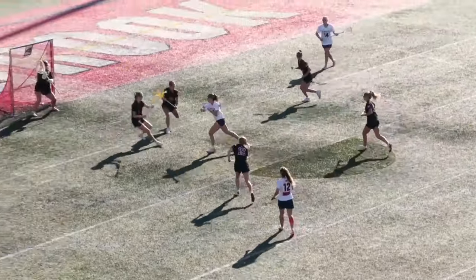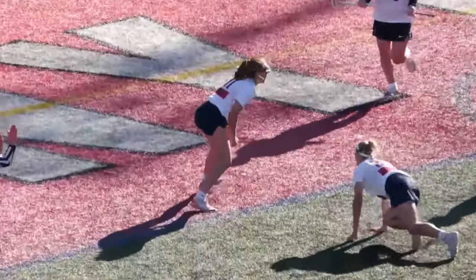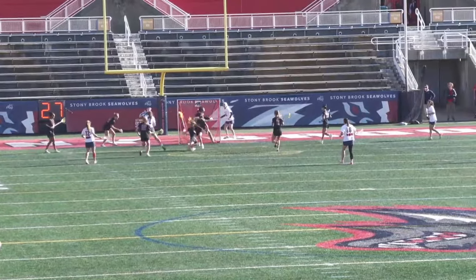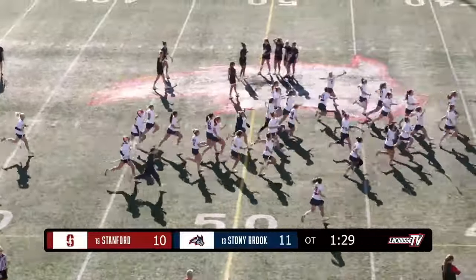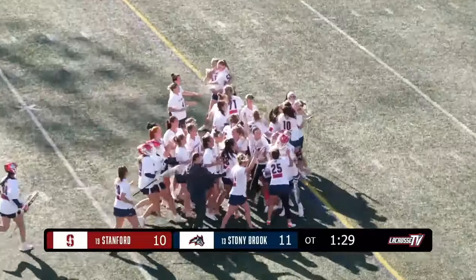Just a perfect play, and look at the replay. The cut to the inside. It's the way that Stony Brook have capitalized so many times today, and they take what is a massive overtime W here at Laval Stadium. They defeat Stanford, and what an effort on the attack, what an effort on the defense.